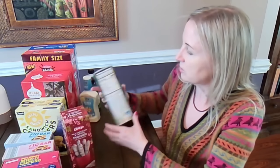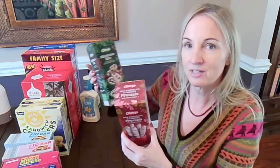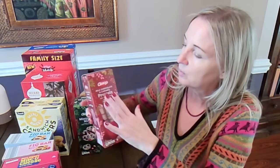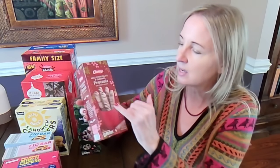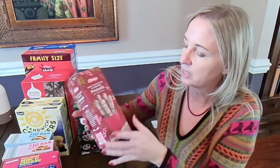We have some more seasonal snacks. Look at this. These are from Clancy's. These were side by side in the seasonal section with some of the other treats. We have milk chocolate and caramel pretzels with white drizzle. So it's like those pretzel rods, and it's covered in that really good chocolate that they have at Aldi.